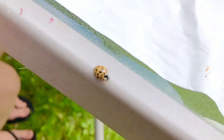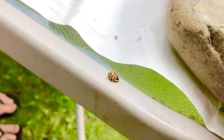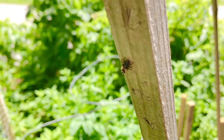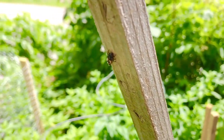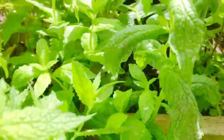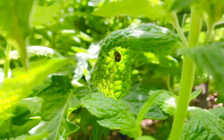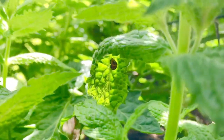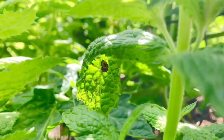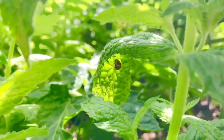You just may not recognize the different stages of a ladybug. I have 2 different ladybugs in my garden. This is a ladybug in its larva stage. And if we look in the mint leaves, and you look very carefully under one of the leaves, this is a ladybug in its pupa stage. This is the final stage before it becomes an adult ladybug that can crawl and fly.